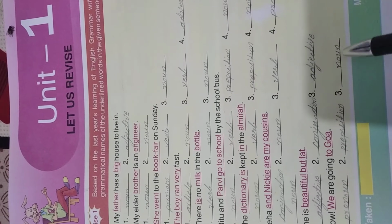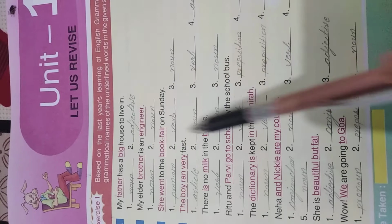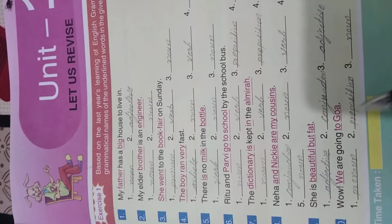Understood? I hope you have understood this concept very well. You have to write and learn this exercise in your SW notebook.